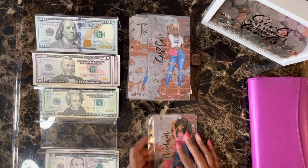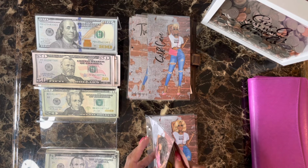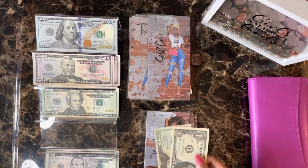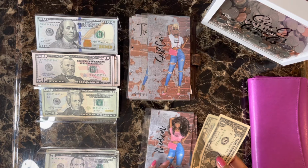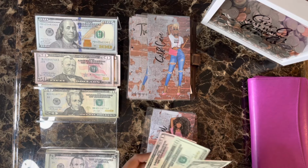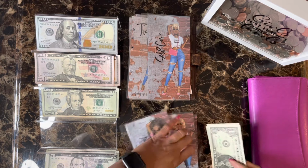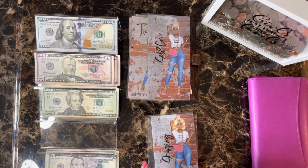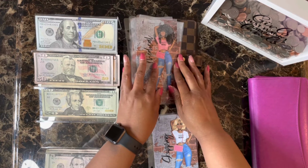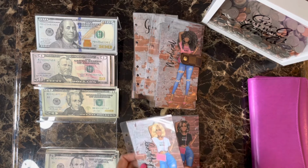So medical, we all have medical expenses, co-pays for doctor's appointments and things of that nature. So I have a total of $21, and I'm gonna add $50 for my co-pays that I have coming up. So that's a total of $71 that's going into medical. So this will be something that I most likely will continue to just roll over, because those expenses just continue to keep going.